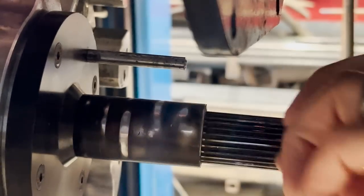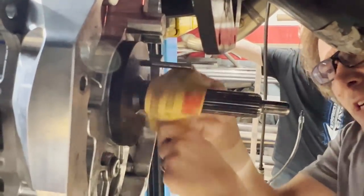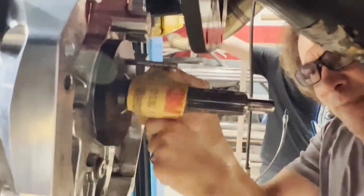Take a little bit of time so I don't oblong it. Not that it really matters with this, but we're gonna do it. Might as well try to do it right. Says the guy who uses beer muscles to destroy said hydraulic bearing, but he's counting.